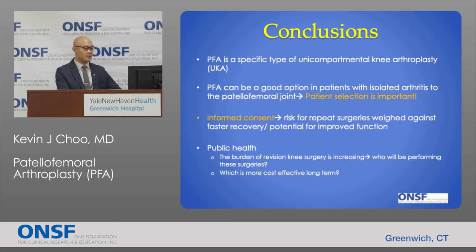So in conclusion, again, patellofemoral arthroplasty, or PFA, is a specific type of unicompartmental knee arthroplasty, or UKA. It can be a very good option in patients with isolated arthritis to the patellofemoral joint, but again, patient selection is very important for this. Informed consent is also very important. So here we have to weigh the risk for possible repeat surgeries in the future against the potential for faster recovery and improved function compared to total knee arthroplasty.